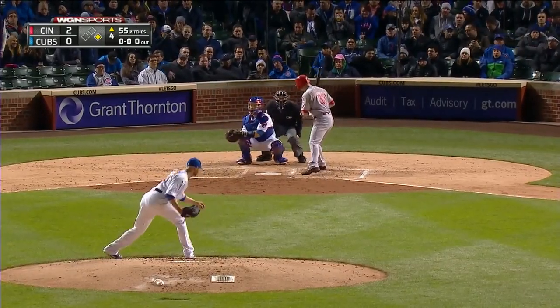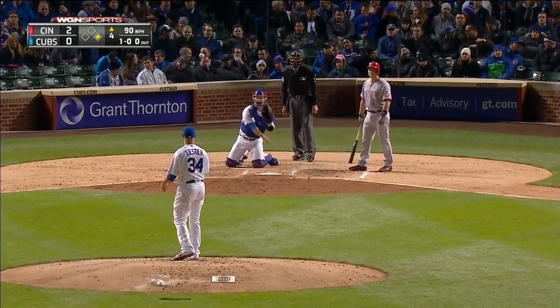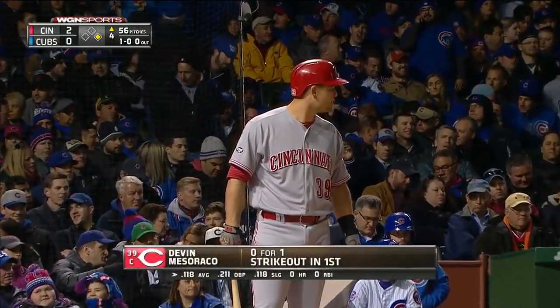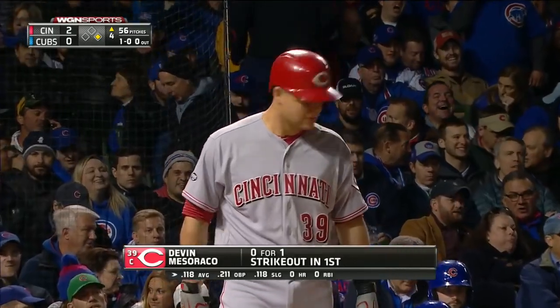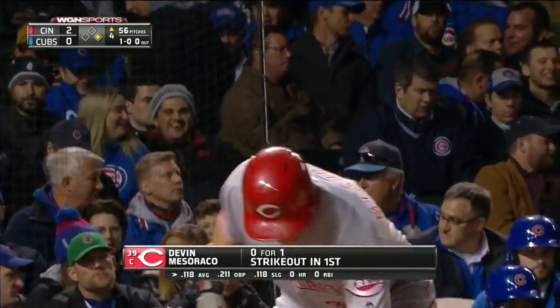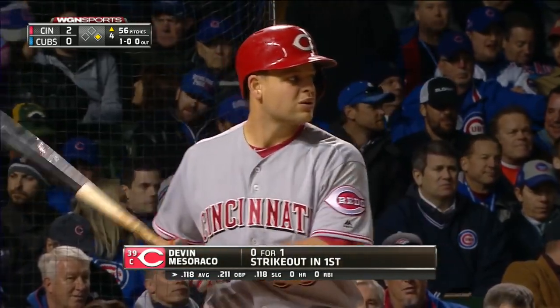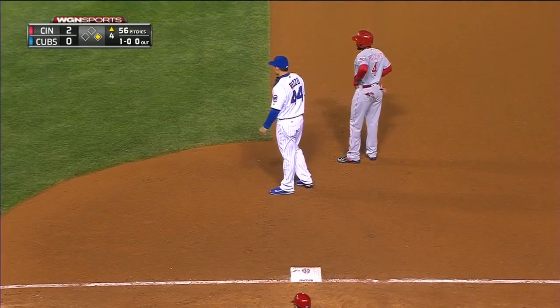Big lead at first by Phillips. He's not running. Mesoraco takes outside ball 1. It certainly looked like Brandon was going to be trying to steal. Would not surprise me if he does not run on this pitch. Ross is going to try to pick him off first base.